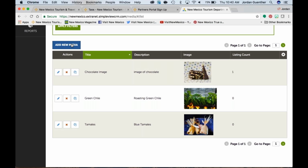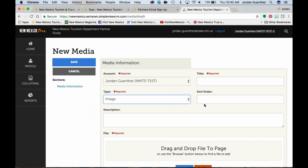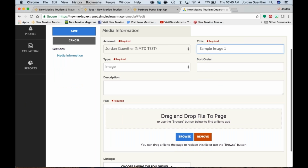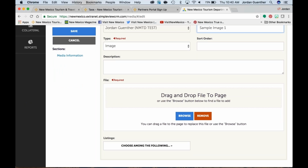If we go ahead and click Add New Media, you'll be taken to a form. Notice that this, again, is very, very similar. Everything looks the same, so you should be familiar with all of the different forms that you're getting. You go through this form, and you just start by typing in a title of the image if you have one. Now, Jordan jumped ahead, and he did something here.